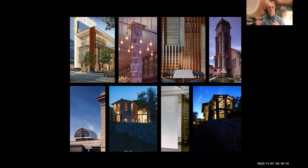So the transforming is about forming. It's about making a form. It's about creating an identity for something that you've created.